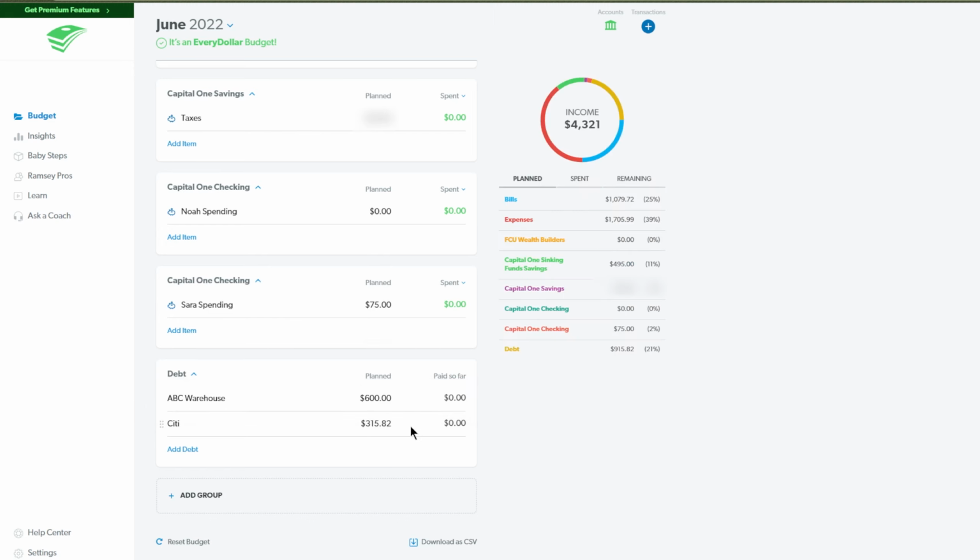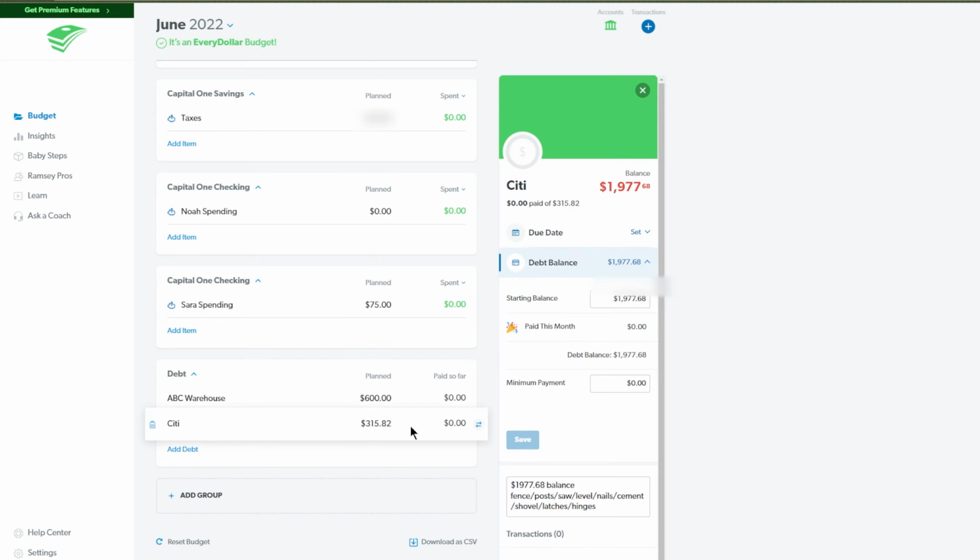We also got a city card. We are putting a fence up right now in our backyard, and we went ahead and put that on a card. And there is no interest. Our balance right now is $1977.68. There is no interest on this card for 16 months.